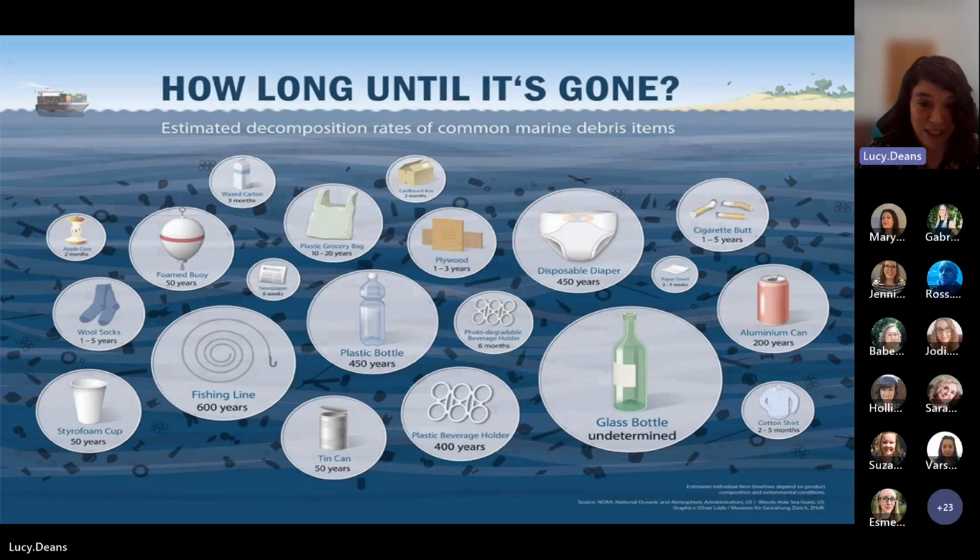So some examples here: plastic bottles, potentially 450 years, cigarette butts, 1 to 5 years. People often wonder why cigarette butts are included on this. Cigarette butts do in fact include plastic in them. But there is an argument to be had that plastic never truly goes away. Sure, it breaks down until you can no longer see it, but the pieces are just getting smaller and smaller until they become nanoplastics. So it might be gone from view, but it might not be gone forever, and it might still be causing problems. So yeah, things last a very, very long time from our best guess.